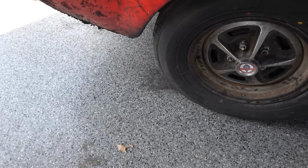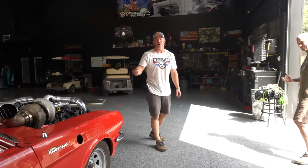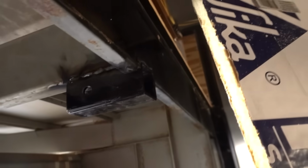Yeah, Ranch Tang is not ready for a burnout like we thought. You did a little bit. Got a little squeak back there, I heard it. There's some dust on the ground. And then it was coughing. He's like, this is done. Got it all welded in there.